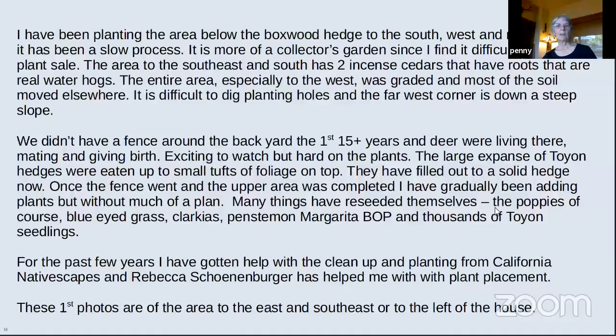The area below the boxwood hedge and below the front area we just saw was just planted with toyon and nothing else. Well, I shouldn't say nothing else. Over to the north side under the oaks, there was tons of invasive vinca major. And where there wasn't vinca major, there was lots of oxalis. So I spent probably 4 or 5 years getting rid of that, cutting it back, pulling it out. I must confess I used some Roundup on them when they would first come back. After I cut them back, I would use a little Roundup, and that seemed to do the trick.